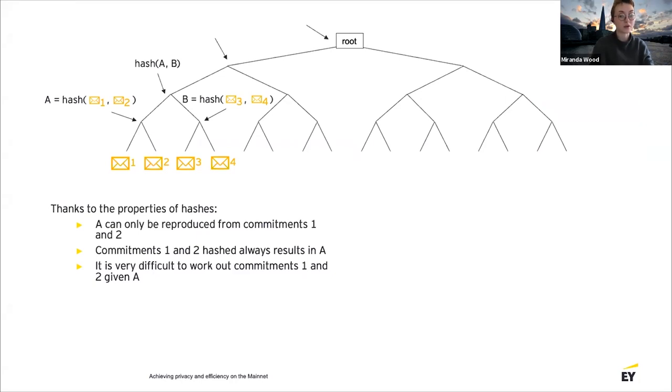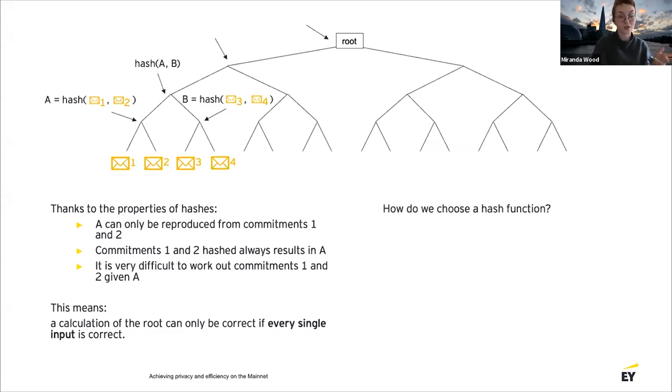The great thing about hash functions is you can think of them as one-way functions. So if I told you the value of A, you wouldn't know what commitments I used to create A. And since hashing those commitments together always results in the same value A, it gives this really nice result. That means the calculation of the root of the Merkle tree can only be correct if every single input is correct. So it's a great way to prove that something you own is in our database without having to download the whole thing. But the thing is, there's a lot of hashing going on here.